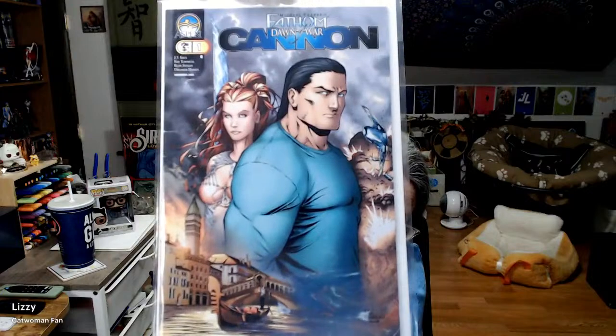And I was able to get issue number 2 of that, and that is a 5-issue series. And then there's a little side 4-issue series about the main character, Cannon Hawk, and I was able to get the number 1 of that. So pretty good with getting some of those Aspen comics, which can be kind of hard to find.